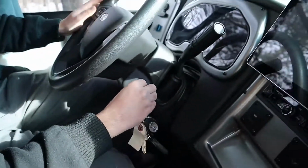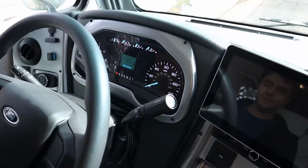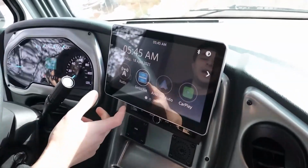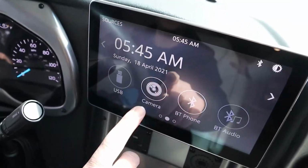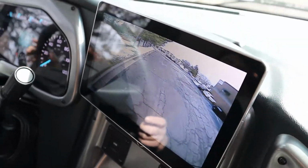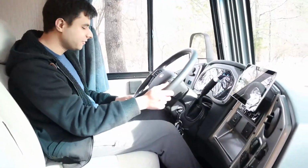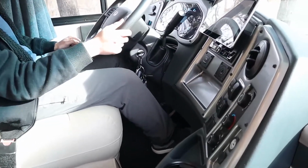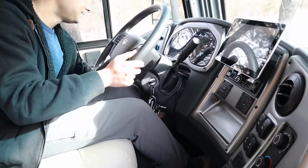So if I just turn on the engine, this display will turn on. On the display here we have our radio. We also have Bluetooth, and we also have a rear view camera that you can keep on when you're driving. This will also turn on when you put the RV in reverse. And by my left foot here, we have our parking brake. You just want to push it down with your foot. And to release it, there's a handle right here.